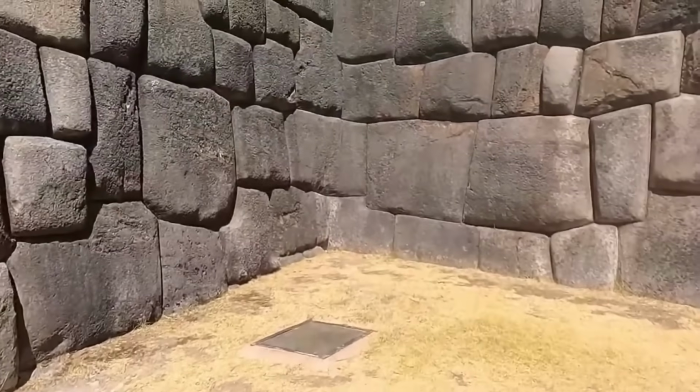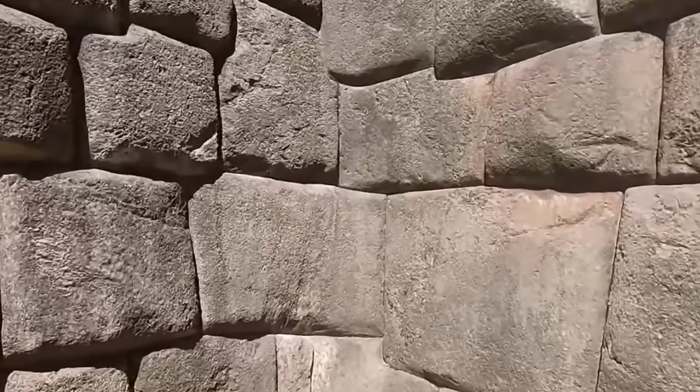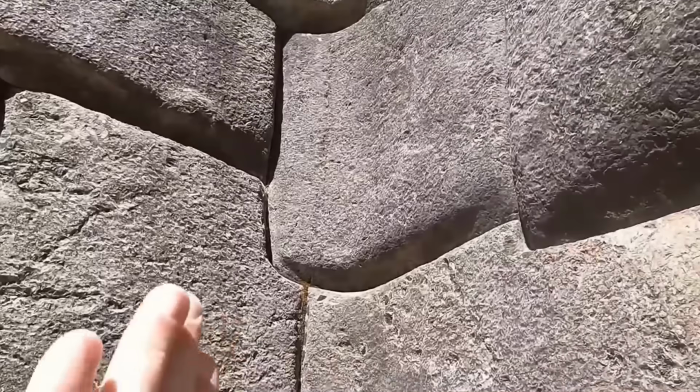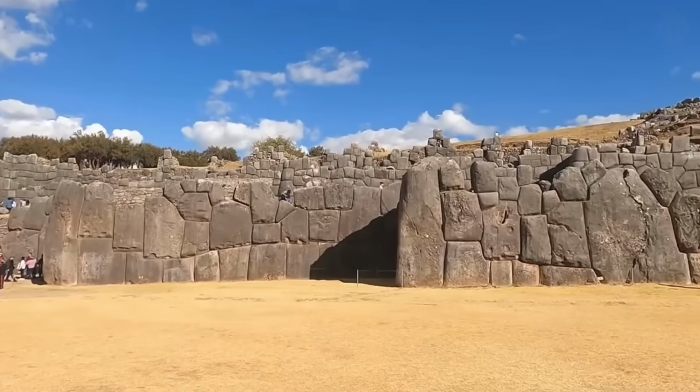The joints are so tight that it is often impossible to insert even a thin piece of paper or a knife blade between the stones. This precision is achieved across vast expanses of wall, some towering over 20 feet high. The materials used, such as limestone and diorite, are hard and require considerable effort to cut and shape. The Inca did not possess iron tools.